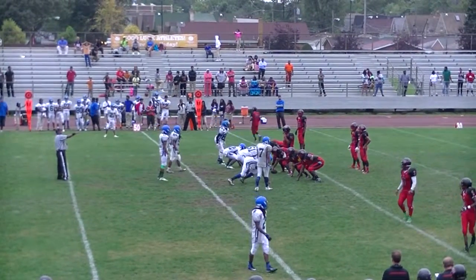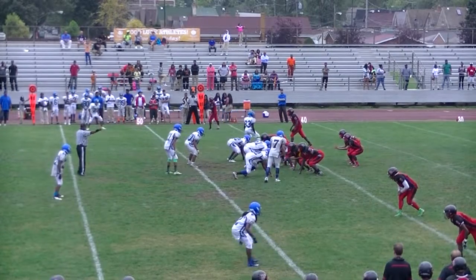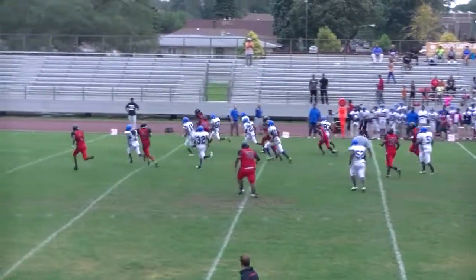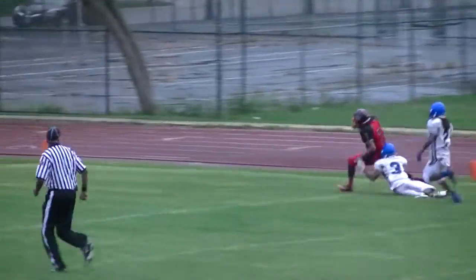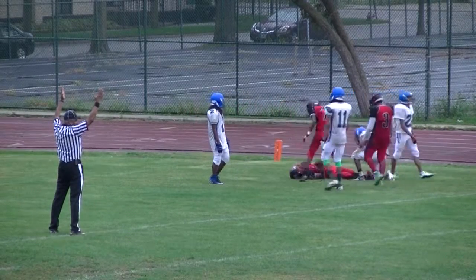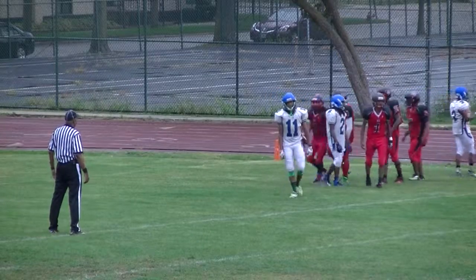A 4 receiver set from the shotgun, single back. There's a snap, hand off to the running back. In the end zone, touchdown Panthers. Add another 6.